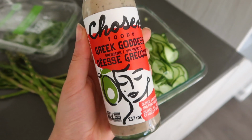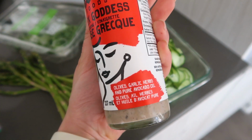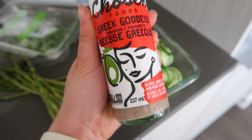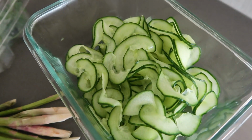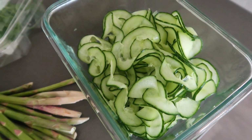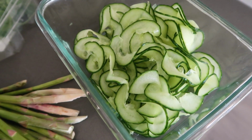And for the cucumber salad, I'm just gonna put on some of this Chosen Foods Greek Goddess dressing. It's made with avocado oils, so no inflammatory oils. Yeah, and it's just really easy. Also, I love my cucumber spiralized. I don't know what it is about it, but it's so much better spiralized compared to like cubed. Maybe I'm crazy, but yeah.